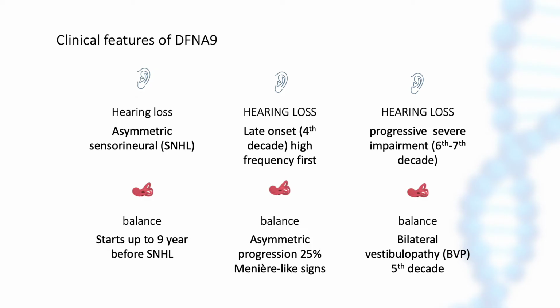The clinical features of DFNA9 caused by the P51S variant have been established with genetic linkage studies and are already 20 years old. Typically, it is a late onset hearing loss starting in the 4th decade and starting at the highest frequency with a rapid progression towards lower frequency. Also very specific is the asymmetry of the hearing loss, which finally reaches severe impairment around the 6th to 7th decade.